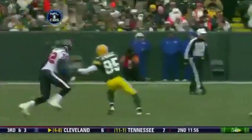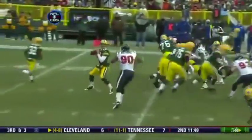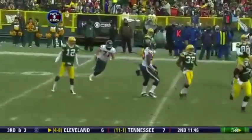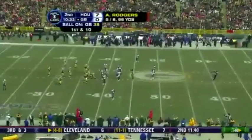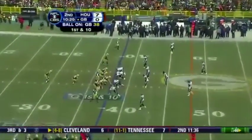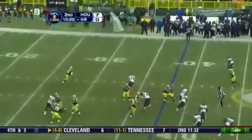Rodgers pulls this back down and then goes to Jennings as his second option, and Jennings has the presence of mind to stay with it. Watch, he's going to go try to find Driver and can't, and he goes back to Jennings. And wow, to his credit, Jennings stays with the catch after he had to knock it down and then pull it in. 11-yard gain. Jennings leads the NFL with 18 20-plus yard receptions.